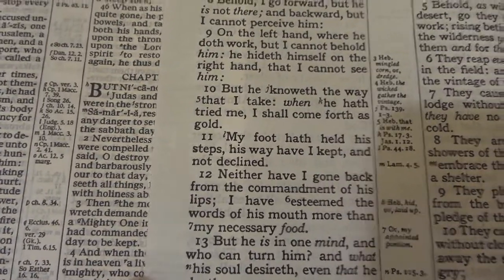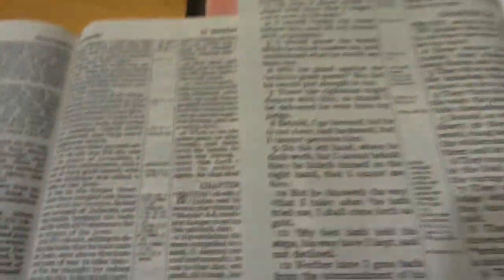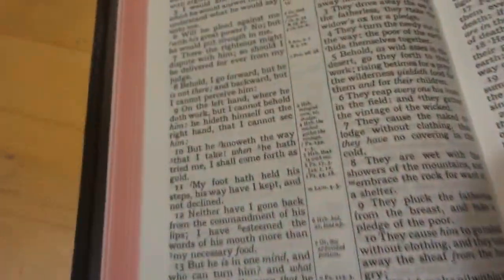Look at the spacing difference, guys. It's just amazing. This is so cluttered. I love the Cameo, but when you compare it to the Turquoise, it's very cluttered.